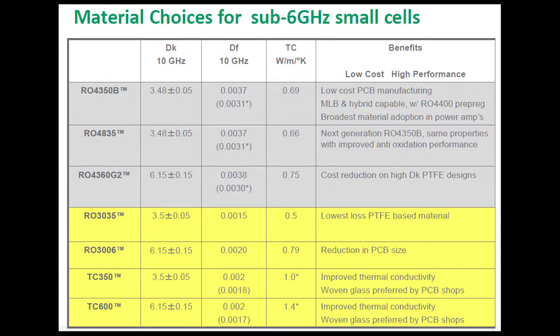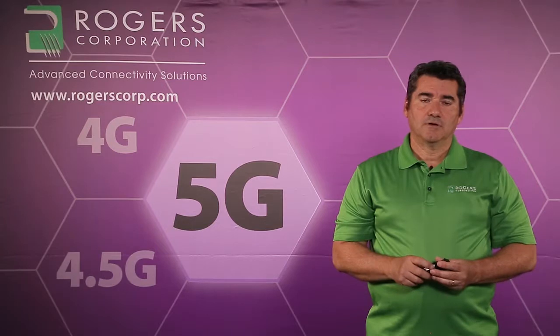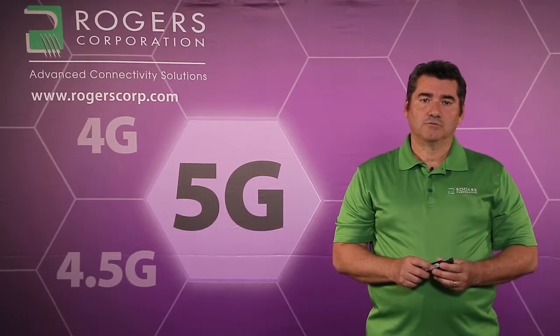Designs where thermal management is critical will often rely on these products. More detail will be provided in Part 2 of the Power Amplifier video series for high thermal management. In the millimeter wave spectrum, losses are very important to control.